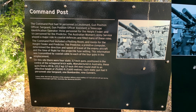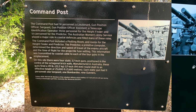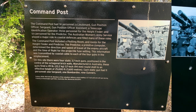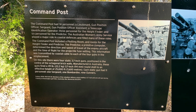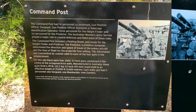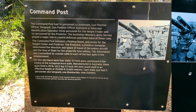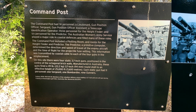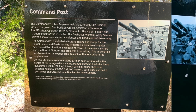On this site, there were 4 static 3.7-inch guns positioned in the centre of the octagonal brick walls. Manufactured in Australia, these guns fired a 49-pound, 22.2 kilo, 3.7-inch, 94mm round shell to an effective height of 25,000 feet, or 7,600 metres. Each static gun had 11 personnel, 1 sergeant, 1 bombardier and 9 gunners.